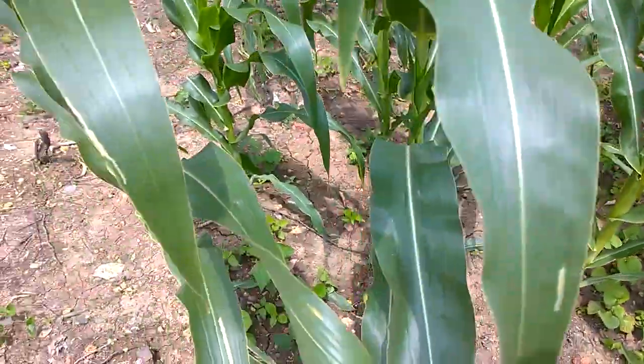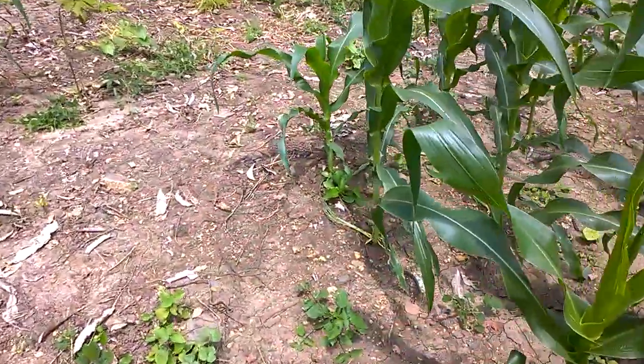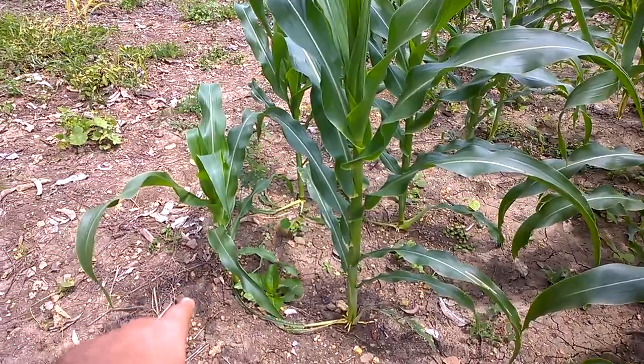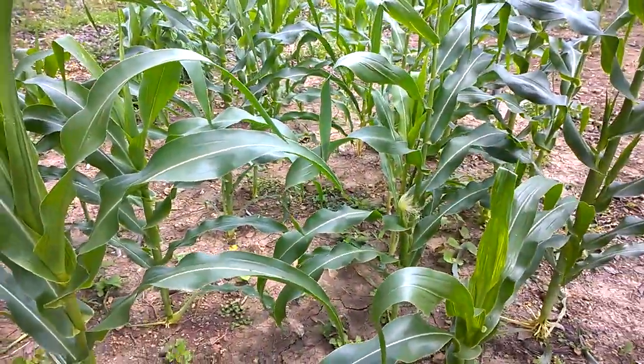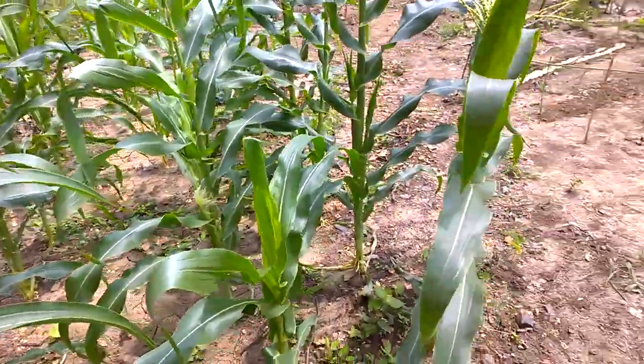The row closest to the camera was planted earliest, and the row on the left was planted about 10 days later. So there's a distinct difference in height and maturity of the corn plants.